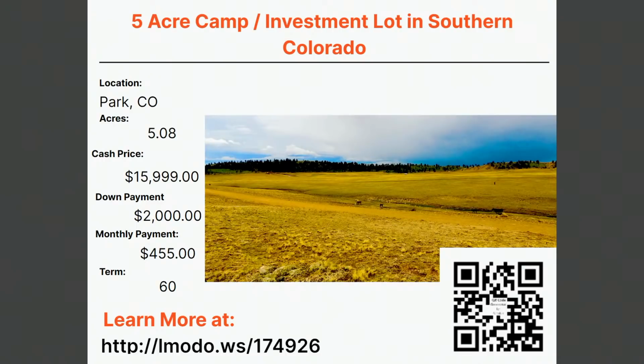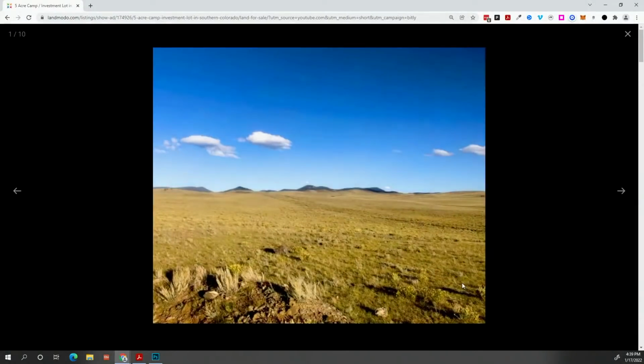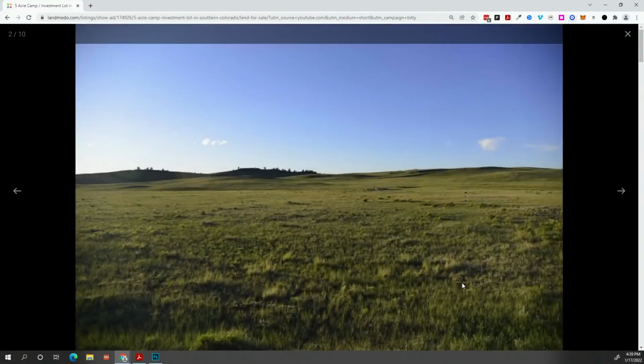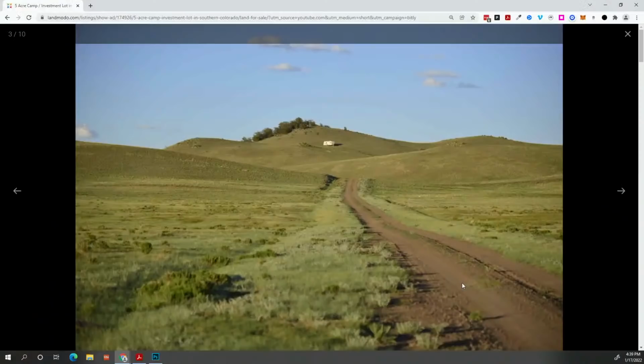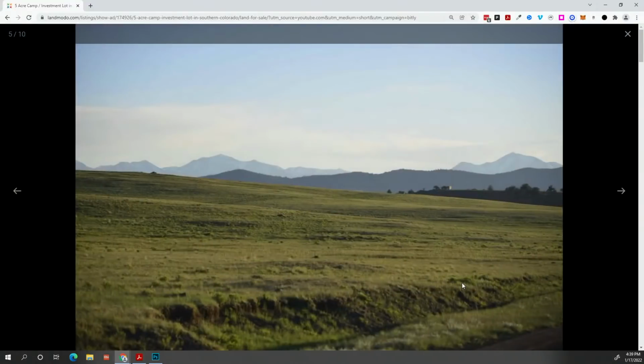So let me pull this thing up real fast and I'll pull up the website. Here comes the website right here. And well, let's see. Here's a picture of the property. There's that one. Man, that looks like the Microsoft Windows background or wallpaper for a while. That's like what that one was. Check out this picture though. This thing is incredible. That is just beautiful land right there. 5 acres for $15,000. Man, that looks peace and quiet out there. I'm sure we'll have some haters, but man, that is a beautiful property right there. And this is an example of what makes Park County just absolutely beautiful.